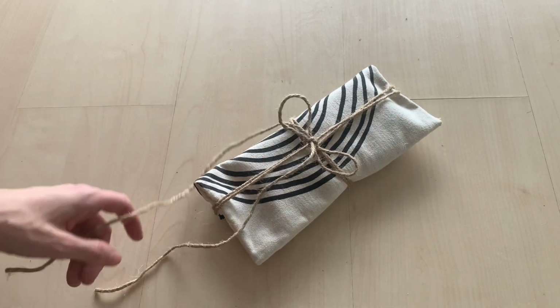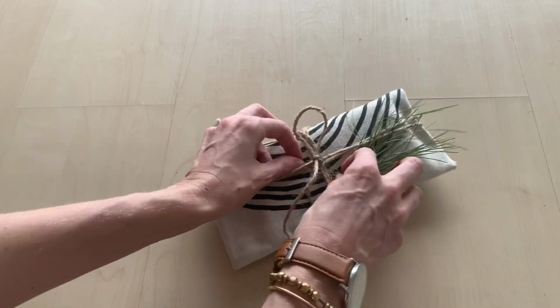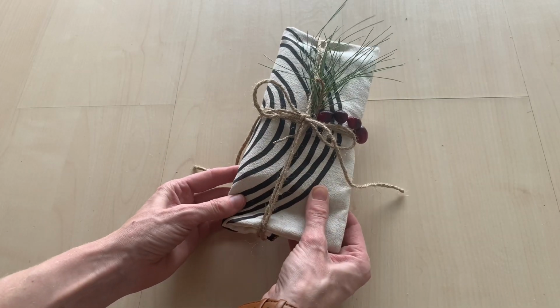And then to make the gift feel a little bit more holiday, I'm adding, again, a little clipping of the greenery. And here I just have 4 cranberries that are tied on some thread. And I'm just gonna tie that onto the gift as well. So it has a little bit of that red and green holiday color palette, but everything here is either part of the gift or fully compostable.